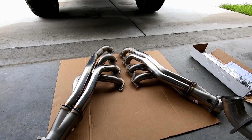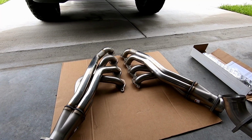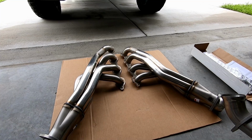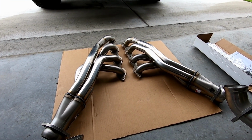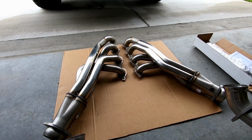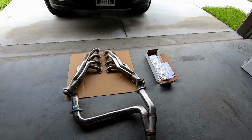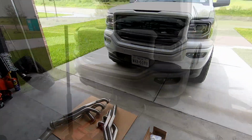They're one of the top companies that make headers, other than American Racing Headers. I know there's a Speed Engineering brand that's very budget friendly, but I don't know. I've always been a fan of Kooks, and I will always continue to buy Kooks. So Kooks, if you're seeing this video, big thumbs up to you guys for making a great product. But anyways, let's go ahead and start installing these bad boys.